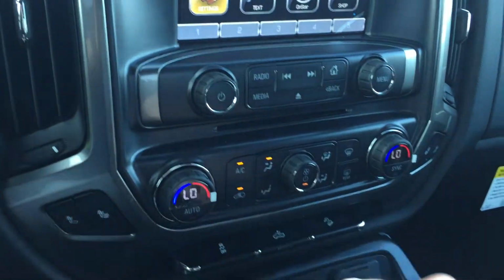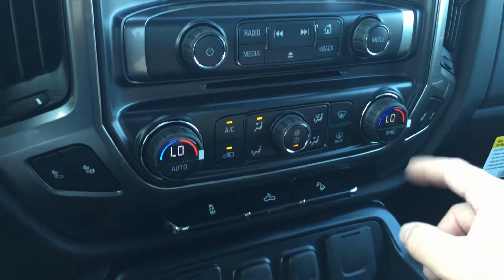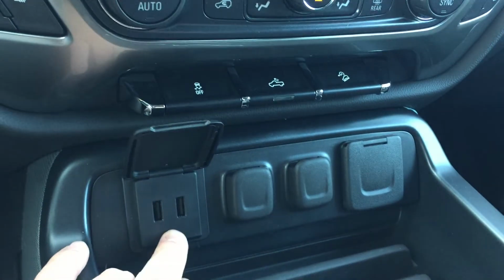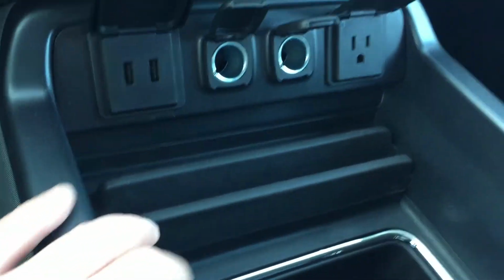Slot for CDs, dual climate zones, you can sync that up. Heated seats for the driver as well as heated seats for the passenger. Really nice. Traction and stability control, lighting for the bed of the truck, hill descent. Two USB ports right there. Power, power, more power. A lot of storage space here.